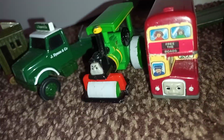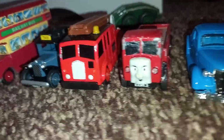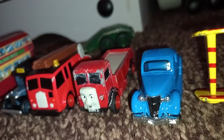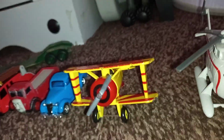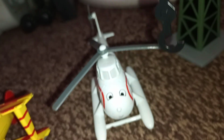I've got George Steamroller, Bulgy, the double-decker bus, Sodor Taxi, a fire engine, Lorry 3, who is one of the 3 horrid lorries, but when I bought Lorry 3 from a charity shop, the load was missing. I have Sir Topham Hatt's car. And onto the aircraft, I've got Tiger Moth, aka Biplane, and Harold the helicopter.